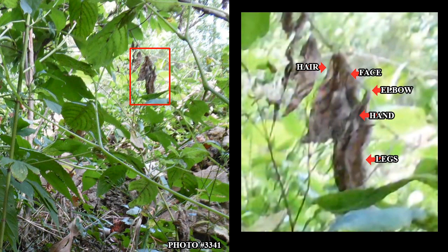Another fairy in photo number 3341, and again, it's formed out of a dry leaf, hanging dry leaf. And you can look at this one and decide for yourself, but there's just too much of a human type body in this dry leaf to look at it and say, oh, that's just a dry leaf. And if you look closely, you can see eyes, nose, and mouth.